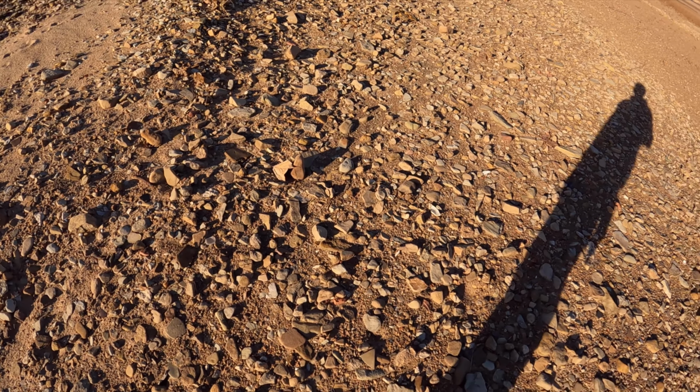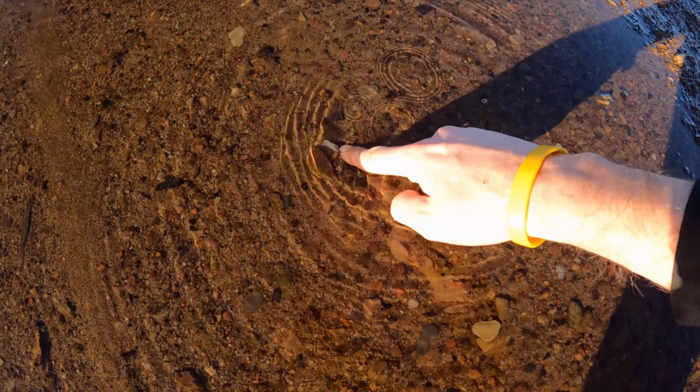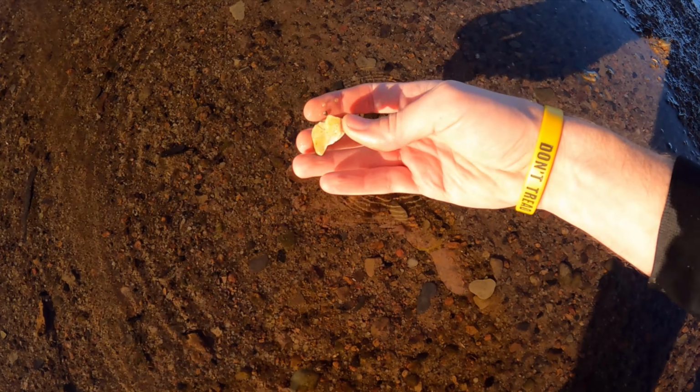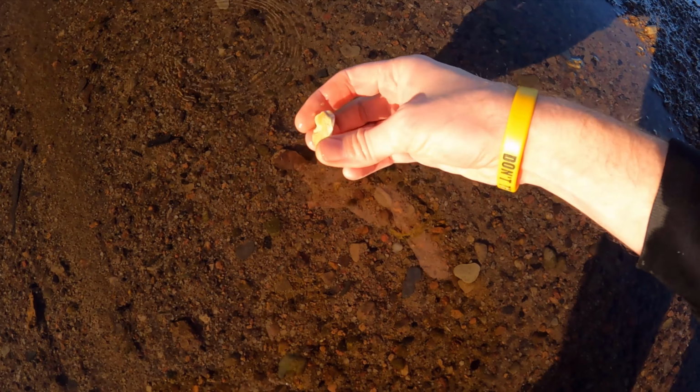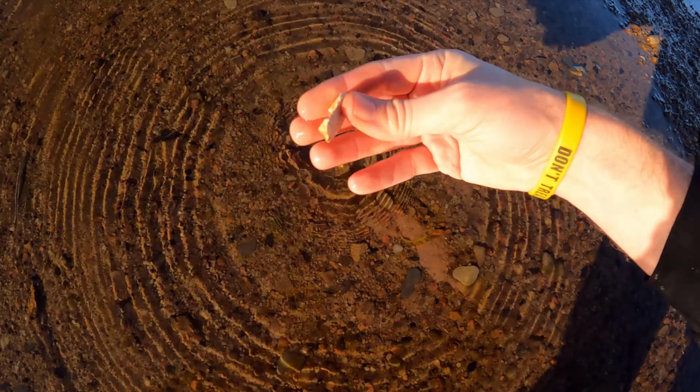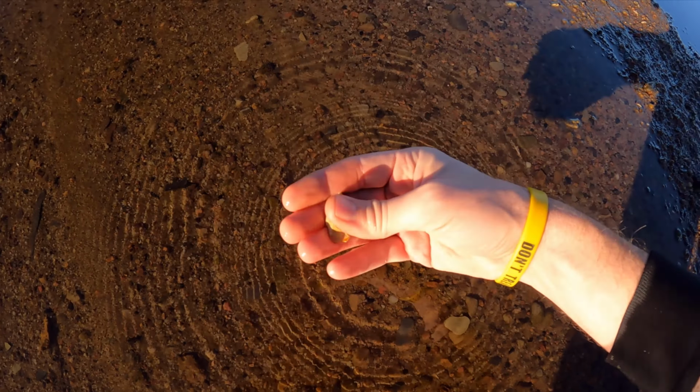And yeah, you bet. I see the first promising rock I've seen since I've been out here today. We'll see if it's anything. Worked piece of stone. Oh, that's pretty cool. Okay, I'm on the board.